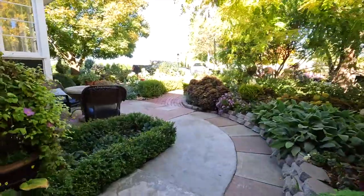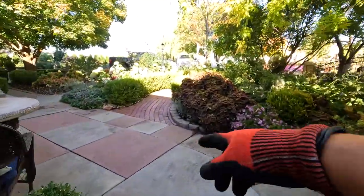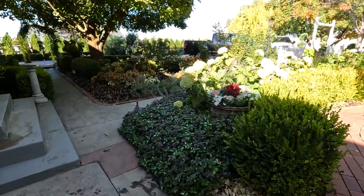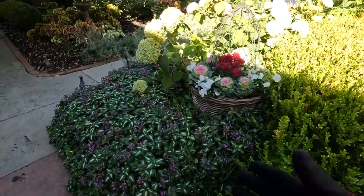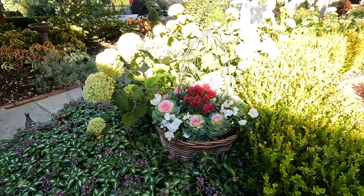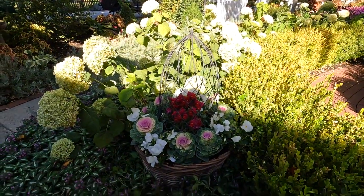Over here, supertunias have been pulled. I kind of blew off the area a little bit. It looks a lot better just to have that cleaned up. And then this planter right here, which has more lamium. I love this plant so much. So I cut back the clematis. It's still in there. Kind of hard to see right now.